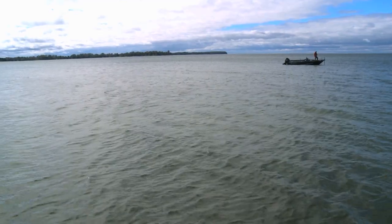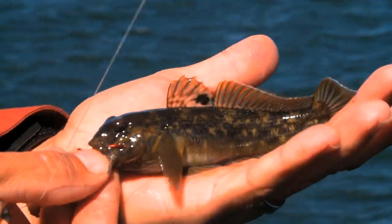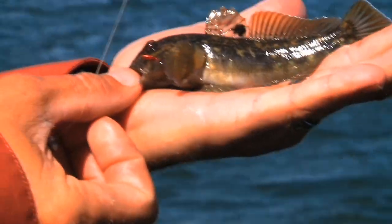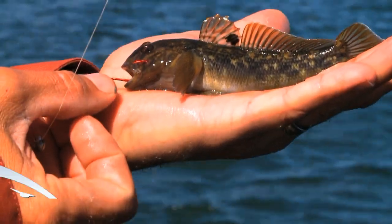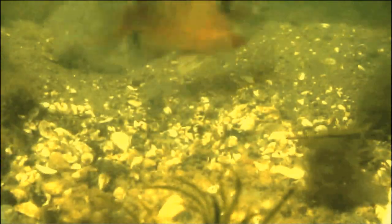The population of the bottom feeders is so dense in some areas that fishing for some species, like walleye, can be a real challenge. As soon as that bait gets to the bottom, boy, it's just boom, boom, boom, boom. I mean, just instantaneously, when that bait gets to the bottom, they're there. Although round gobies are providing meals for some predator game fish, their presence may be doing more harm than good.